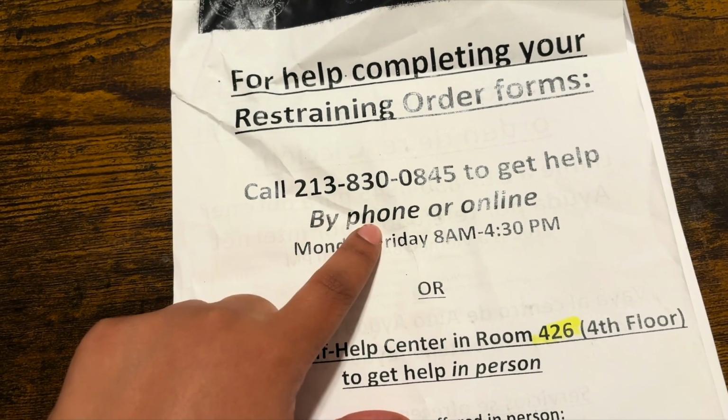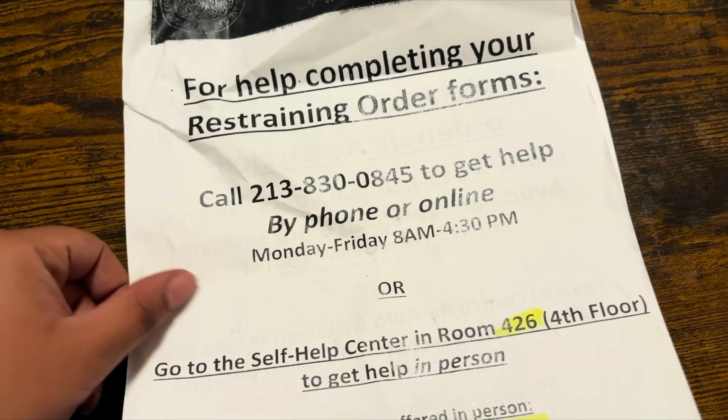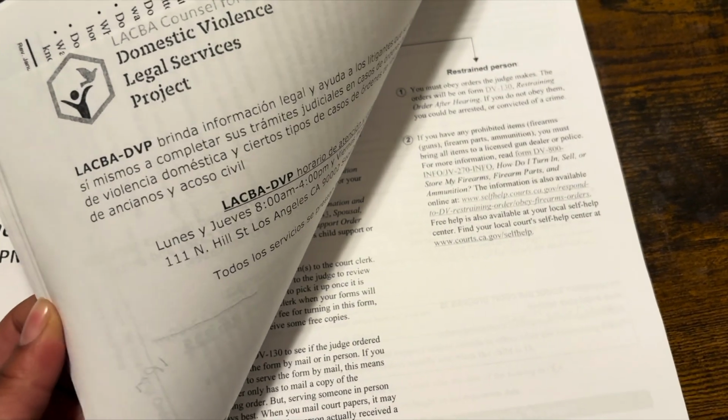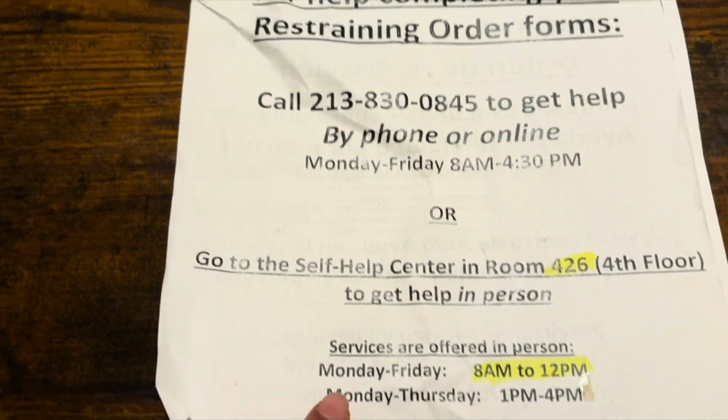You can also call to get help by phone, or you can go online, but be aware that you'll just be prompted to fill it out page by page, and you won't really get to ask anyone for help when you do the online version.